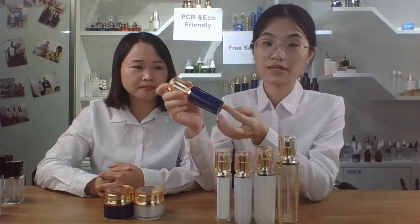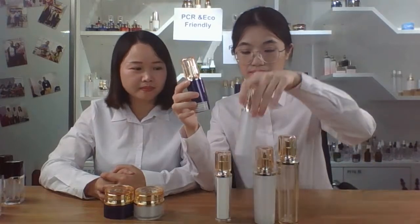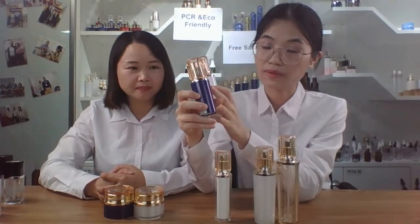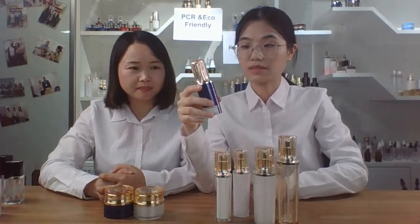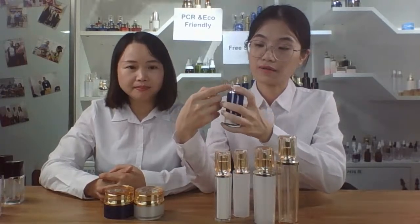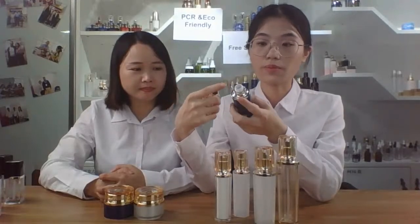And this one is a 30 millimeter bottle. You can see the color is blue. The outer is blue, a solid color like this. But this one is a pure effect and the blue color. And this one is a pure white color, and its inner bottle is a white color. If you like transparent colors for the inner bottles, we also can make them transparent or black or blue for you.